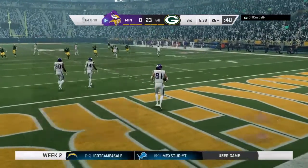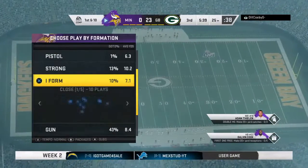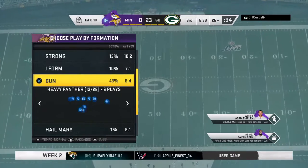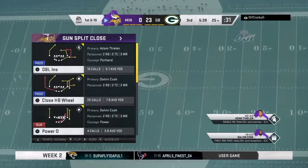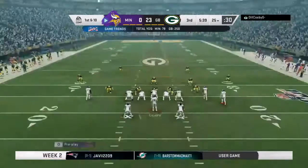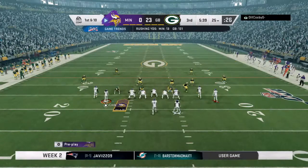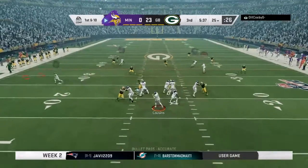Fair catch made at the 25-yard line. The Vikings take over 1st and 10. Here are the Vikings now to start their next drive. They trail. The offense's first time to touch the ball in quarter 3, and we'll see what they can do.